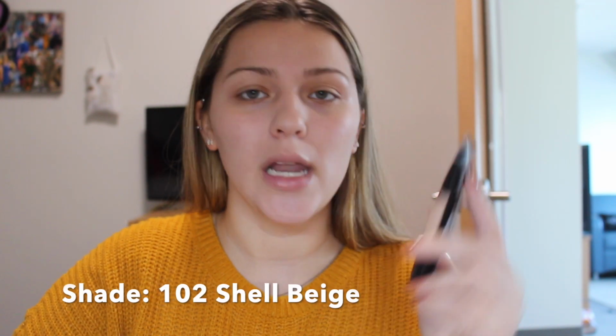For foundation, I'm using the L'Oreal Infallible Pro Matte 24-hour foundation. Recently, I've been trying to do more natural makeup. I try not to use as much of it. I'm going to start by dotting it. I don't really know if you can even see a difference between the two sides, but it just evens out my skin. However, you definitely can use it for medium to full coverage makeup.